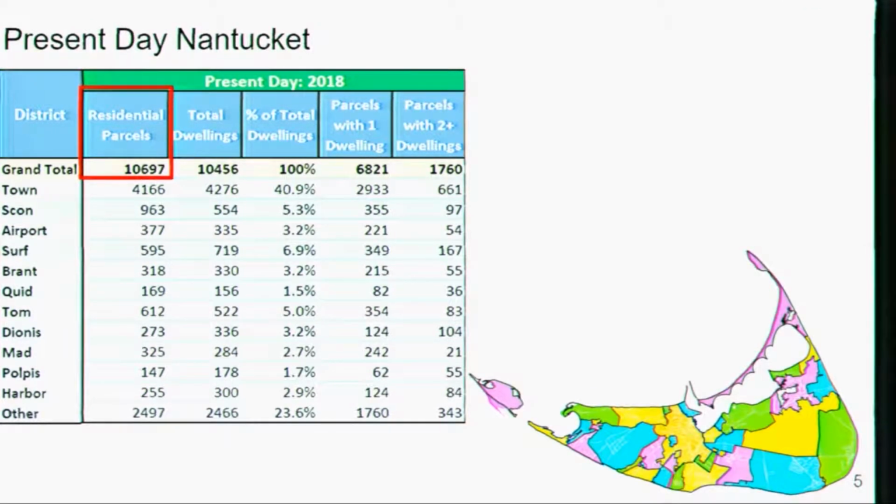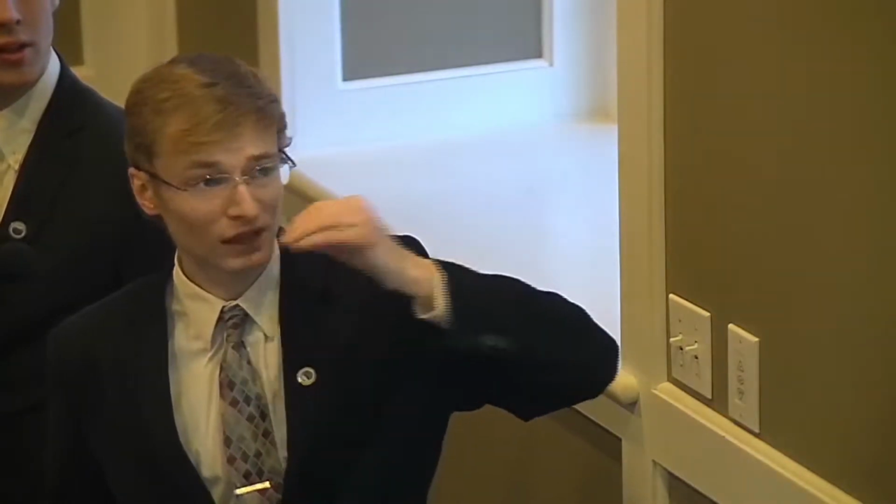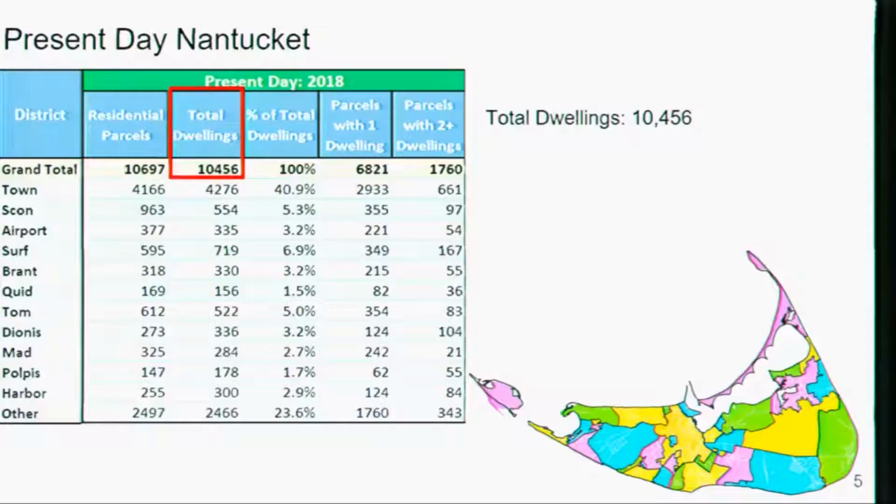We looked at the number of current residential parcels divided into these districts. So there are 10,697 total parcels of land divided into these districts, town having 4,000 and so forth. Then we looked at the number of total dwellings. We defined what dwelling was. Number of dwellings, that's the main takeaway from our analysis of present-day Nantucket: 10,456 current dwellings on the island, divided into all the districts.